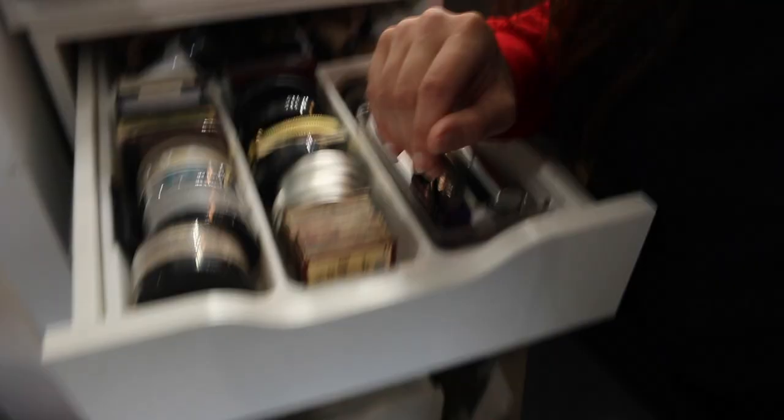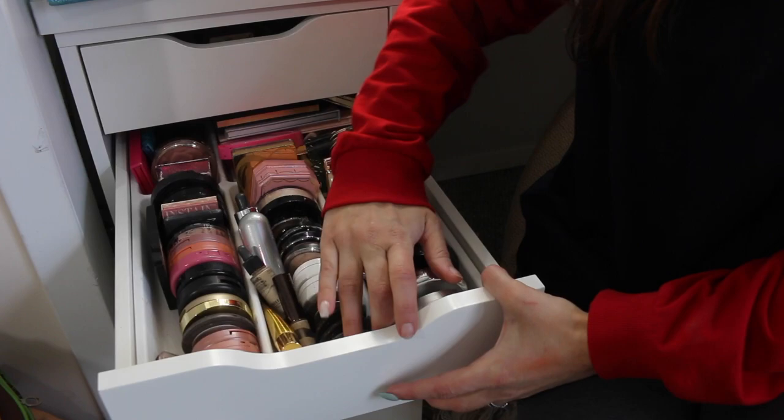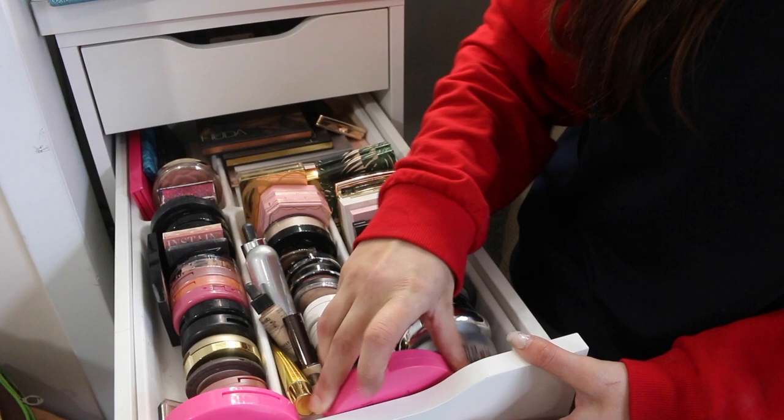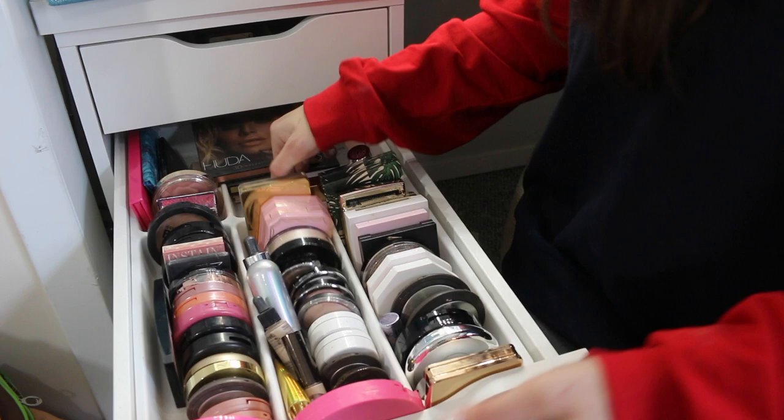Also with these, if you really wanted to, there is a little space right in here, so you could put some extras if you really need to, which I think actually on this one I'm going to do that. I'm going to move this forward because as you can see, these keep getting messy. So I'm going to move the Jeffree Star highlights right in front so that they're not moving around too much and causing the drawer to get stuck. Never mind, I can't do that. All right, so what else can I do?